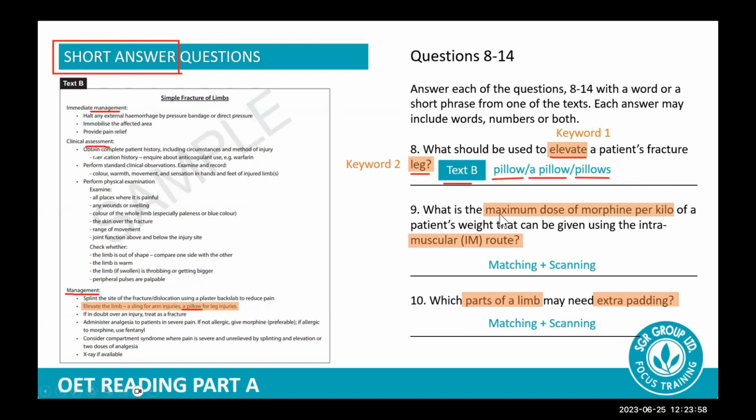So we do matching first. Where do we find the dosage of morphine? That was text C earlier, remember? Okay. And then it says intramuscular route. It means a type of administration. We can be oral, topical, intramuscular, intravenous, etc. This one wants the dosage via intramuscular only. So when you look into the morphine text later on, you look for the intramuscular, and then you look for the dosage, which is the maximum.